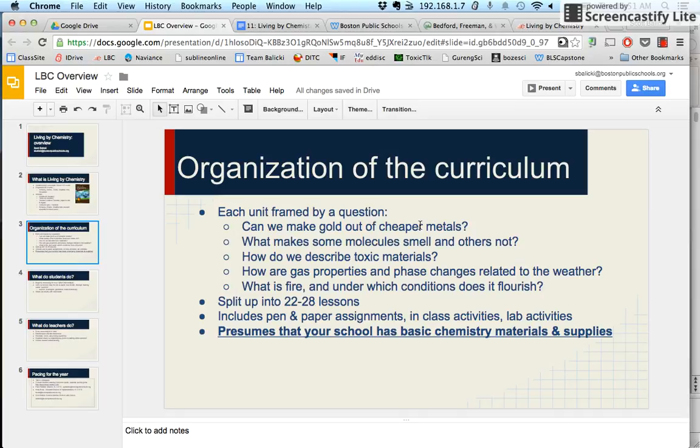It's important to note that the curriculum presumes that your school has basic chemistry materials and supplies: hot plates, beakers, stirring rods, chemicals, etc.